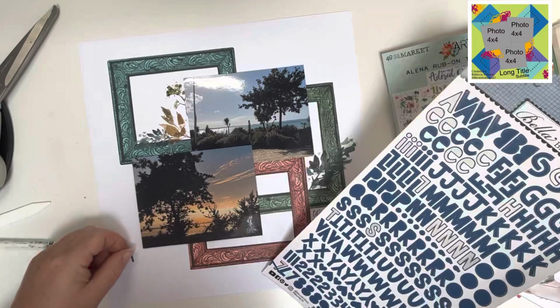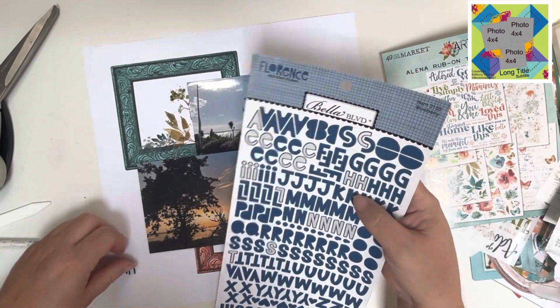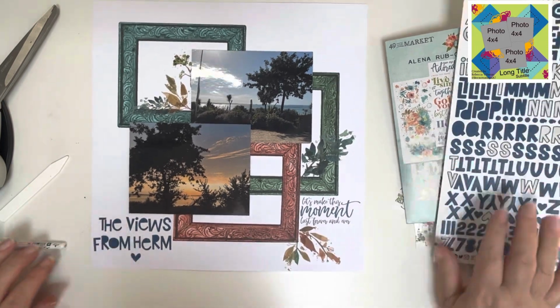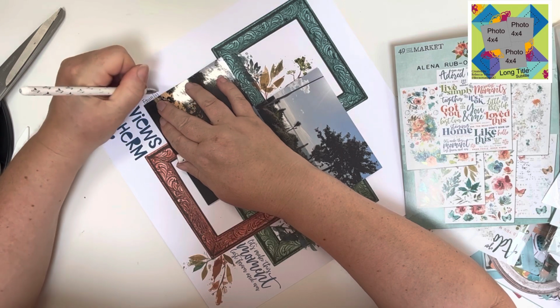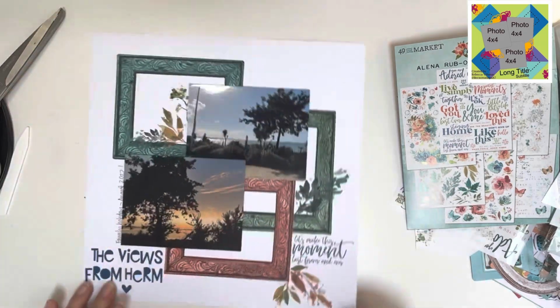And now coming in with my title. So I'm using these beautiful Florence alphabets from Bella Boulevard. And I'm just going to write down the views from Herm because that's exactly what it is. And I love that the blue matches so nicely with all of this. So now a tiny bit of journaling up the side, and it just says Family Holiday, August 2022, just so that I know the year if it was ever taken out of the album, because we do go every year.